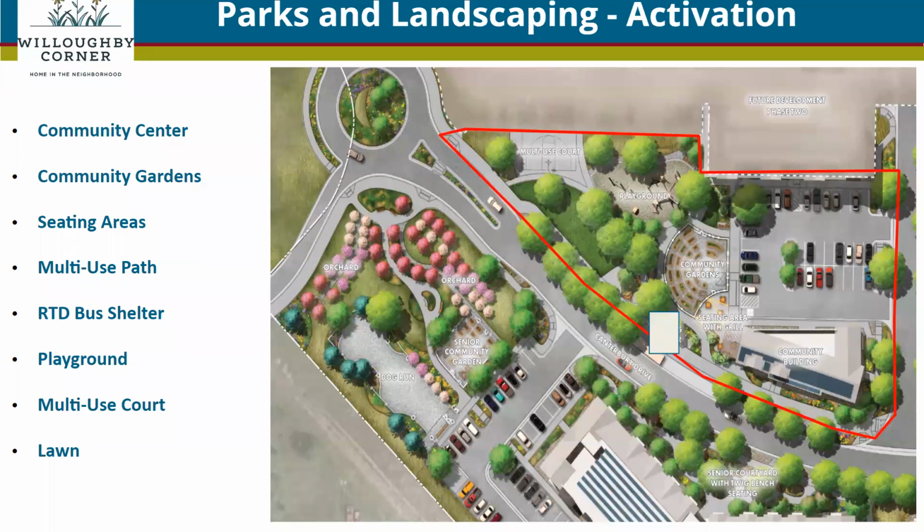The community would all be built, but we're starting that community center, the community gardens, the seating areas that you see, the multi-use, and that RTD bus shelter and activation, all of that right there. The playground comes in phase one, multi-use courts, and the lawn. So that park is now built to such an incredible level, and what an amenity.